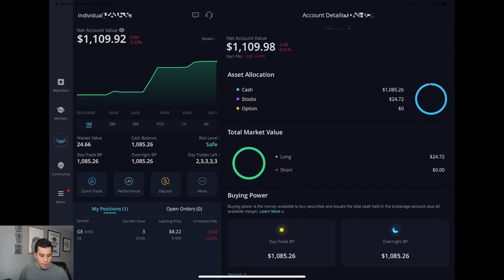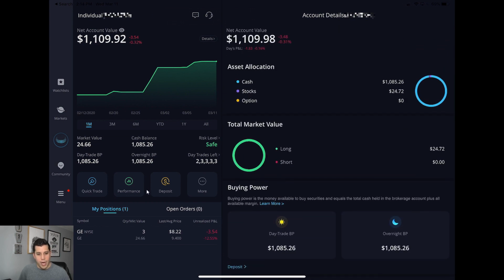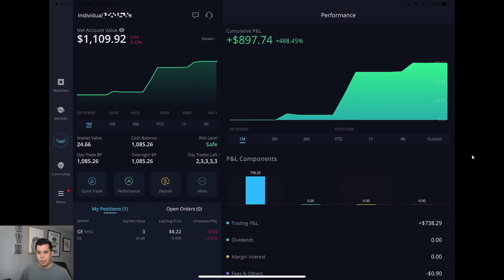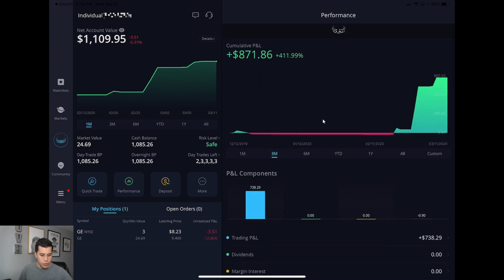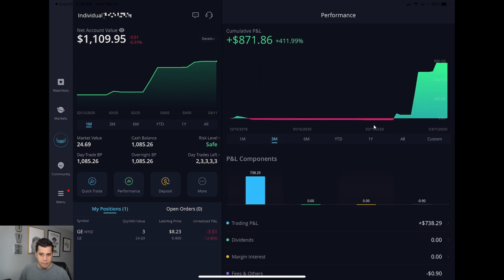So the other nice thing I like in here is tracking your performance. You can track your performance, and it shows you how well or how poorly you've done. And I definitely like this feature. You can see over the last 3 months, since we were a little red, and I'll kind of show you down here kind of where that came from.